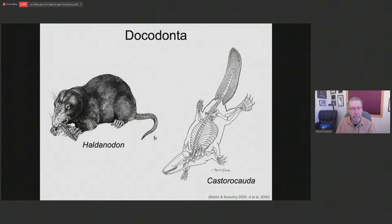And then really strangely, there was a recent discovery from China called Castorocauda. And that is because it looked like a beaver. And because soft tissue was preserved around the tail, we know that it had a broad tail like a beaver. And we also know that it had webbed skin between its toes. So this animal was clearly a swimmer, at least semi-aquatic.